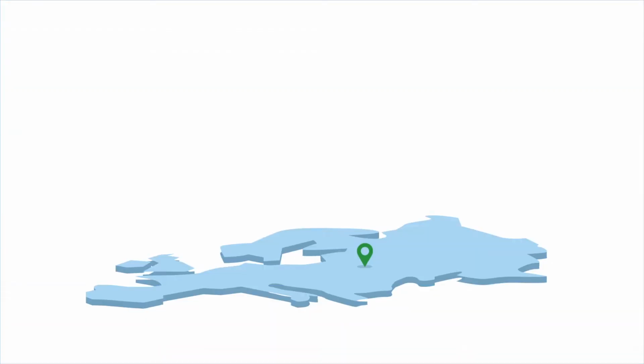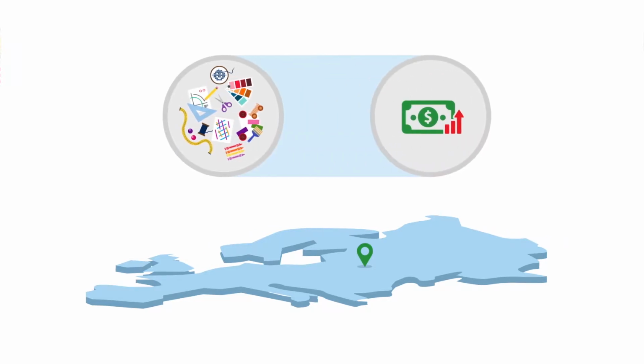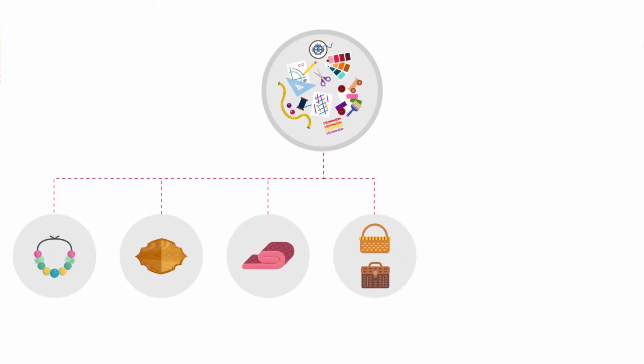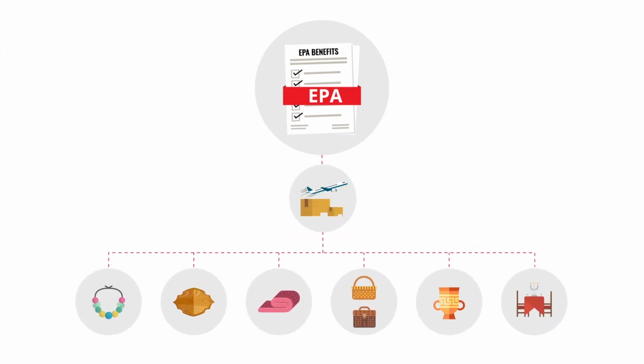In Europe, there are several high-potential product segments for craft which can be profitable. These include jewellery, wooden decorative articles, home linens, basketware and wickerware, as well as pottery for plants and table decoration. Let's look more closely at the benefits of using the EPA to export decorative objects.